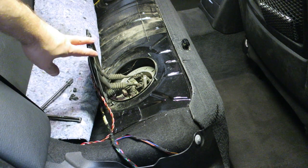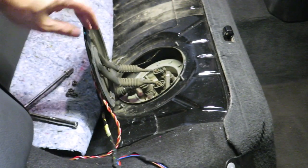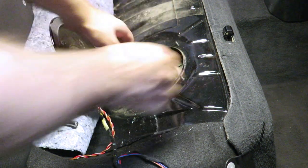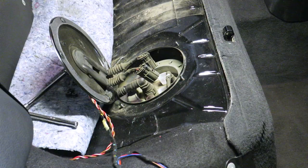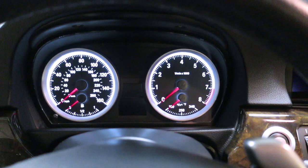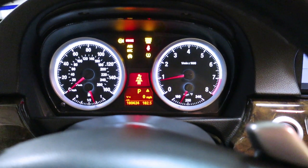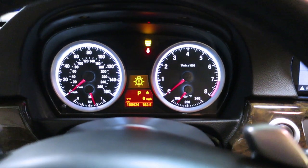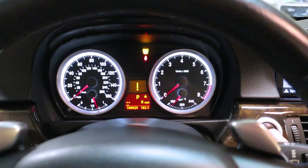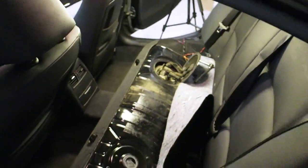And to relieve fuel pressure, what I want to do here is remove these connectors. So I want to unplug these connectors. That way we can start the car to relieve all the fuel pressure. So I have those lines disconnected, and we'll start it up. It should just stall right out. There we go. 2 quick pulses is enough to relieve all the fuel pressure on those lines.